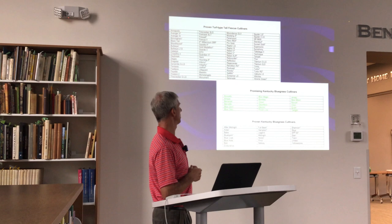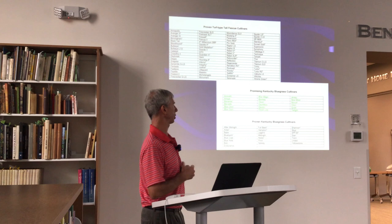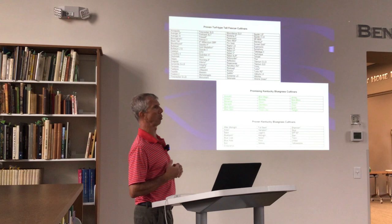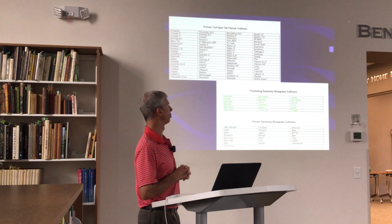So with this, we've got proven turf type tall fescue cultivars. These are varieties that have been evaluated for 3 years or more and are evaluated in an ongoing manner. And then you've also got a promising list there, cultivars that have shown early promise, that have established well in some early quality, really good quality, but we like to look at that for at least 3 years before we put that on the proven cultivar list.